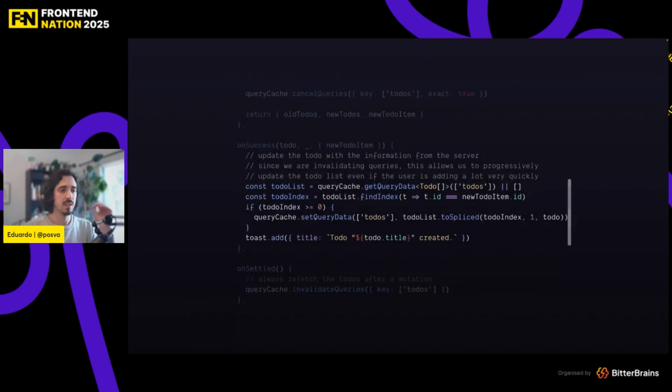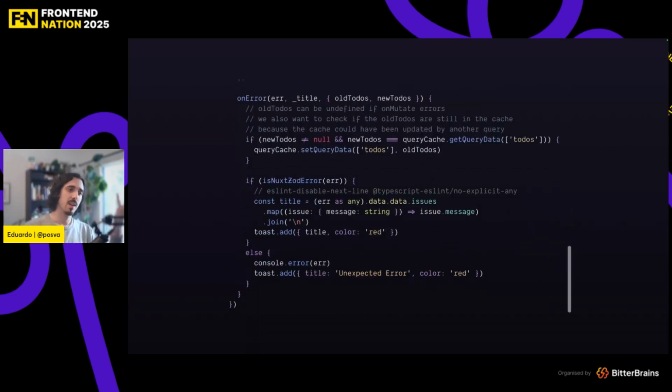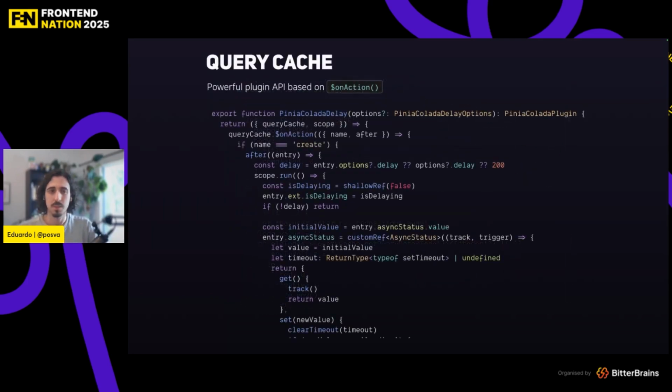If I succeed, I can check, and if I want to, I can use the data from the API to put it in the list. If I settle, so if it fails or succeeds, I'm going to invalidate the queries anyway, because I want to get the new version from the server just in case. And on error, I have to roll back if the data that is in the cache is still the one I added right before. Which is a bit interesting, but it's still a bit complicated.